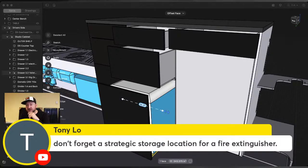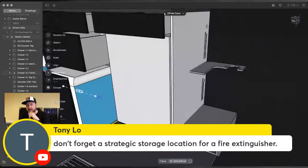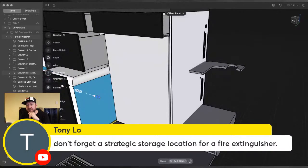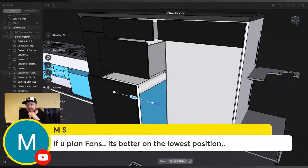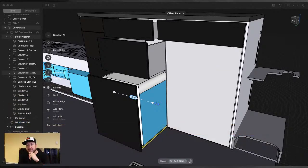Don't forget a strategic location. Well, the fire extinguisher will actually go probably underneath this cabinet here. So I was thinking about that already, and that's where it is. If you plan fans, it's better in the lowest position. Okay, thank you, MS. I appreciate that.